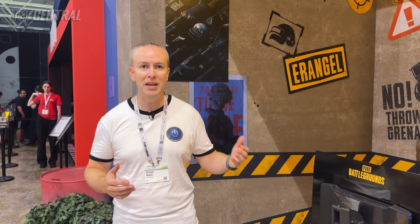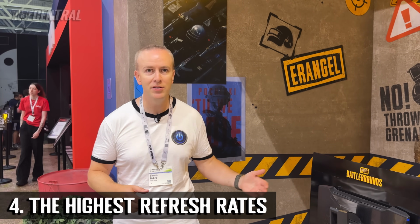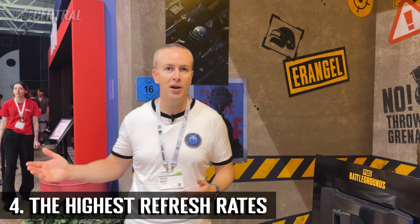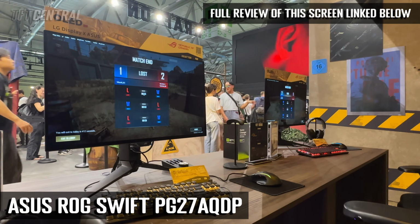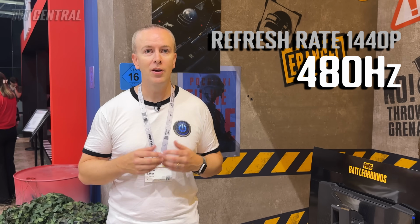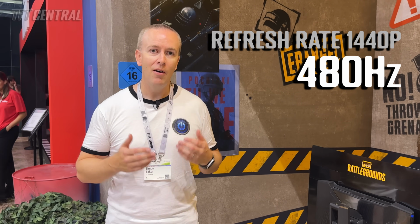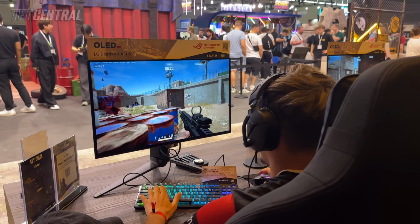We're in the PUBG Battlegrounds area, and they've got a range of other top-tier gaming monitors available here that are being used for people to play on and test out the new game. There's models here from ASUS. The other section down here, there's models from Sony. But what these screens have all got in common is that they support a really high refresh rate. So these screens are 27 inches in size, 1440p resolution, but their refresh rate goes all the way up to 480 Hz. So that will give you super clear motion clarity, high frame rate support, and some of the best gaming performance you can get from any OLED monitor so far.